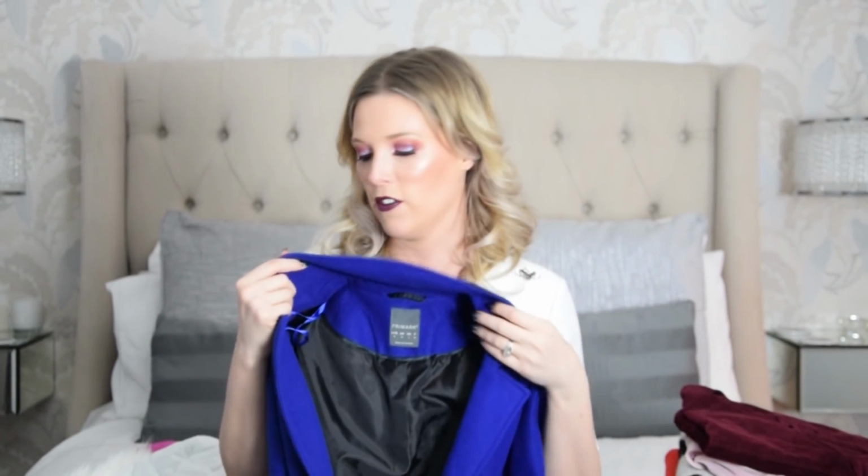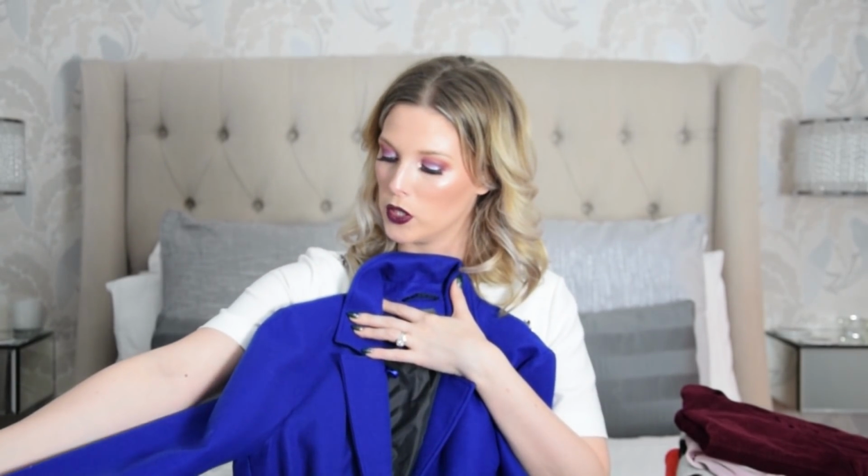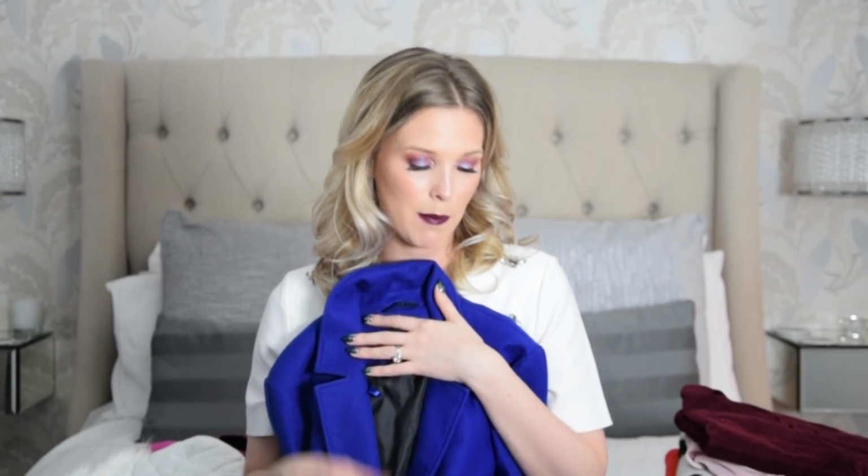But I love this. I feel that it's a great colour for me. I mean, it might be clashing with my crazy makeup, but it's like a good bright colour that lifts my skin. I've only worn it once, and I wore it with an all black outfit underneath, and I just thought it really added that popper colour.